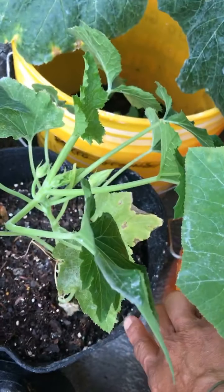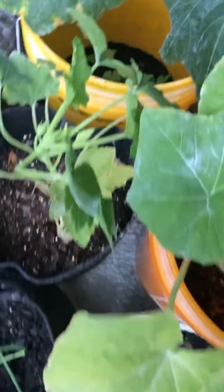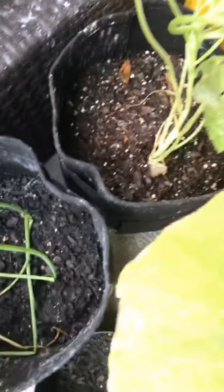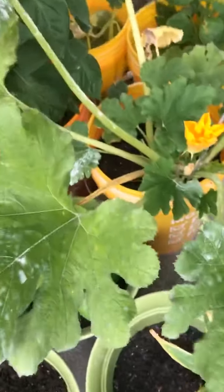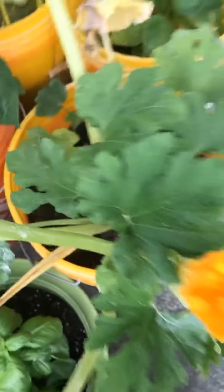So this was growing inside with the bell pepper plant, and it was growing with it. Look, all those sprouts on it. So I need a big bucket for this and more dirt, because you know those squash plants, they need a lot of dirt to grow and to produce fruit. This one produced fruit because the dirt was almost filled to the top.